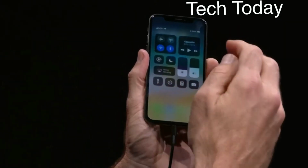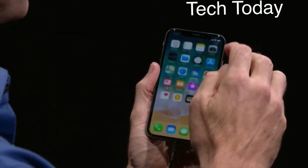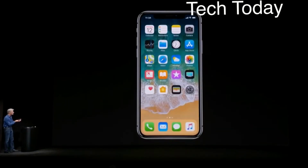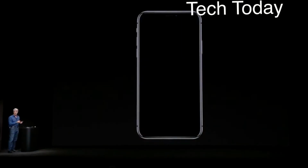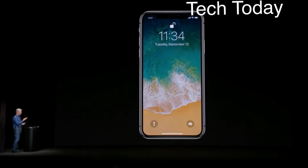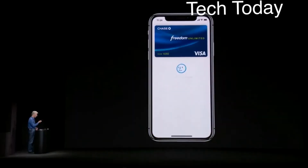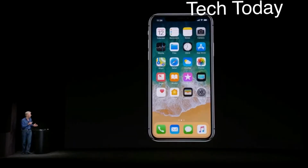You can just swipe down and get at Control Center from anywhere. It's that easy. Now let's take a look again at Face ID, because unlocking your phone is just amazingly intuitive. You just raise it, look at it, and swipe right up to get started. I'm authenticated, and I can get in just like that.